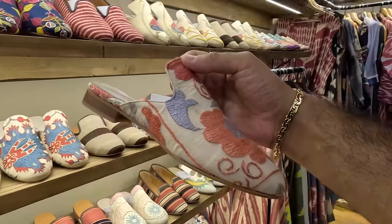What's the most expensive item here? In the shop? Well, it could be like 15,000 lira. It could be something that's very heavy in silver. Can you show me? Well, mostly these long necklaces, the replica of Van Cleef. It's a replica of what? Van Cleef. It's like a very high-end brand of jewelry. Okay, so people are asking for it.